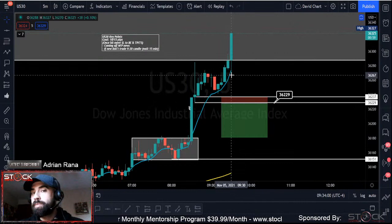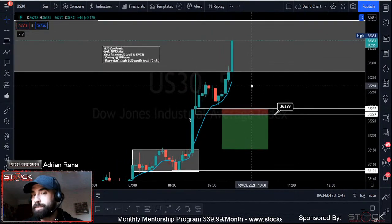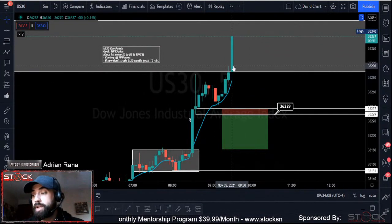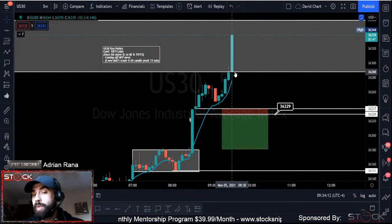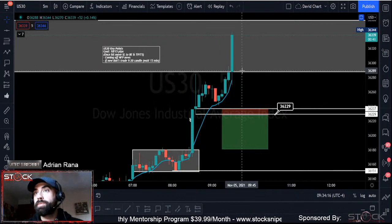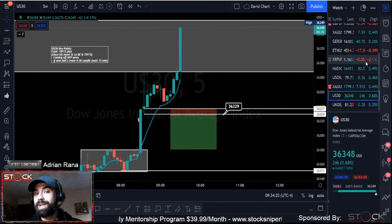I wasn't willing to put in buys here, you see what I'm saying? Just because of the overall momentum. And we should have. Honestly, if you bought here, you're looking really good, guys. It's really nice. It's really bullish here. But wait until 945. Wait until 945. Let's go check out gold here. US 30 is pumping, guys.